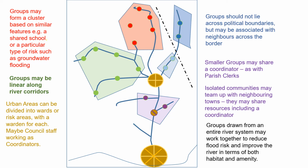It's not usually a good idea for groups to cross political boundaries, however, as it makes it difficult for responsible agencies to support them. Groups can be linear, working their way downstream, or they may share features such as a school or a type of flood risk, maybe coastal or groundwater flooding. Others may be fledged from existing action groups which were formed to care for the river or from residents' associations. Smaller groups can share a coordinator, much as they may share a parish clerk. They may team up with neighbouring towns.